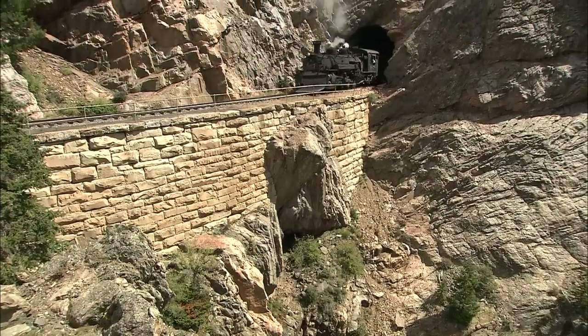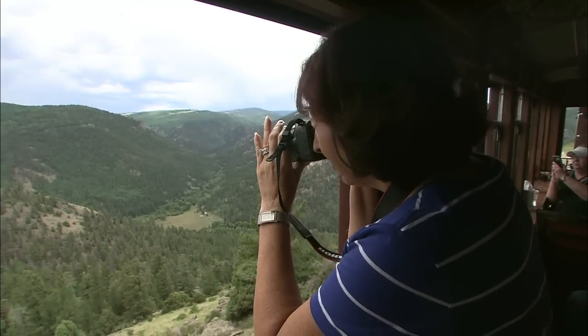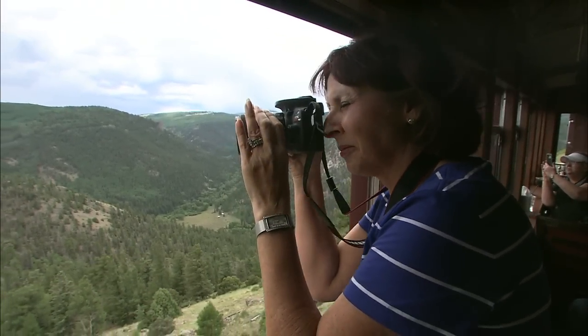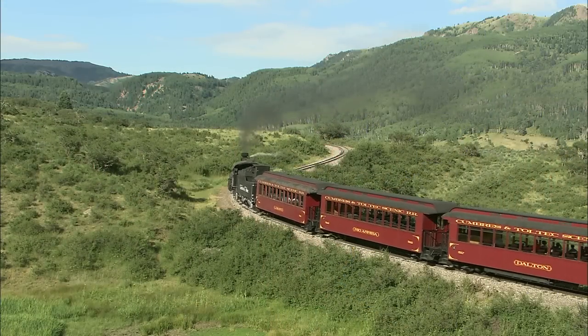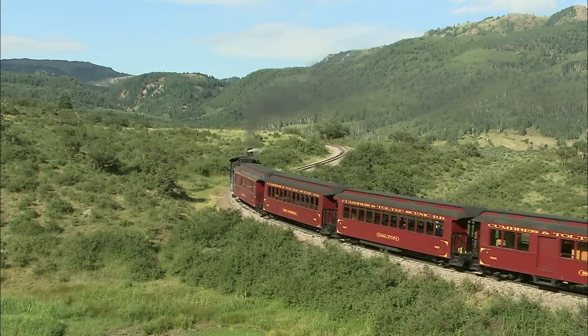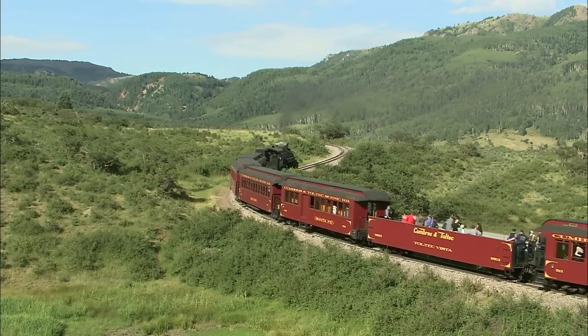The days of hauling silver have long passed, replaced by a different treasure, one that rewards those who seek valleys and peaks in the winding ways of steam and shoveled coal. Who understands the past can bring contentment to the present as one soars towards the sun.